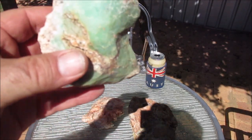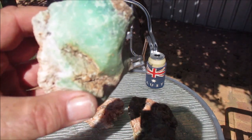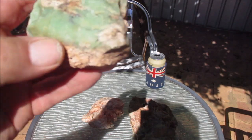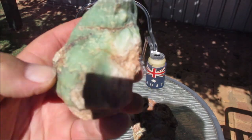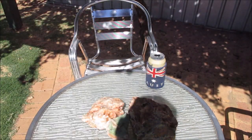And I've got another big piece of chrysoprase. Yeah, that's a beautiful rock. It's a nice green. Yeah, cool. So that's just more rocks for me to play with.